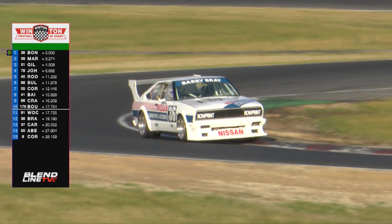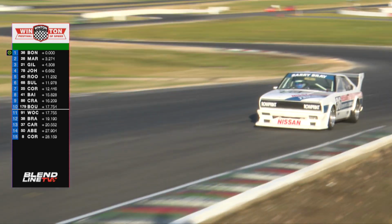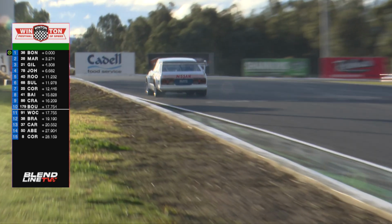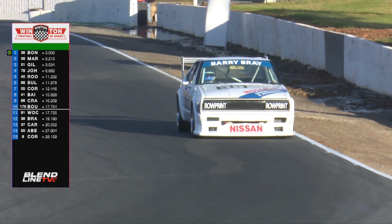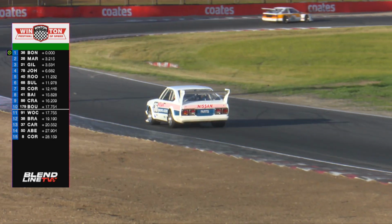I think he's actually driving the car, isn't he? No, that's Miles Bond behind the wheel. Bond, is it? Sorry. I did read somewhere where he was actually still driving the car, but never mind. Yeah, very smart looking car. There's some genuine spare parts there.